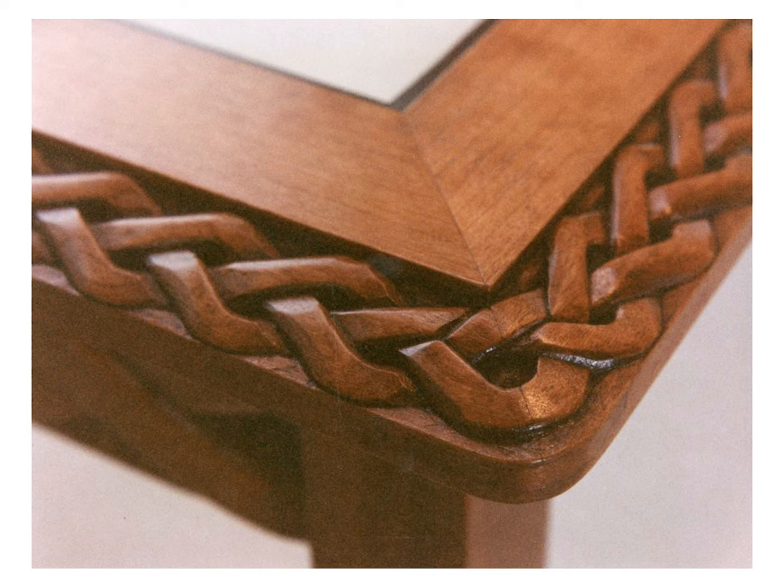Imagine eating bread over that table and all of the crumbs getting caught in the holes between the strands. Evidently, the aesthetic look and the symbolic meaning of the braid was more important than practicality.